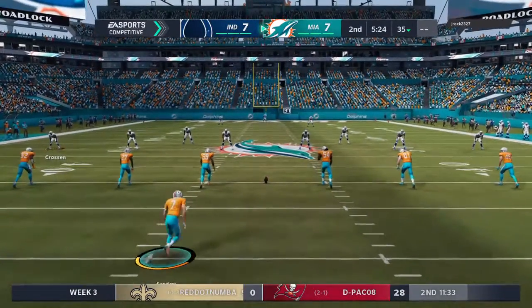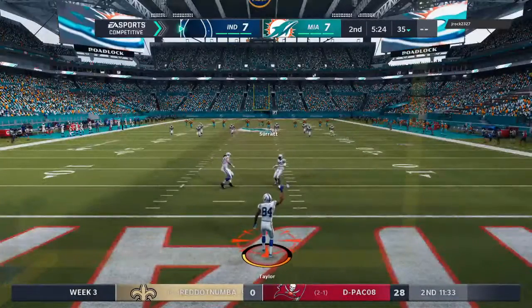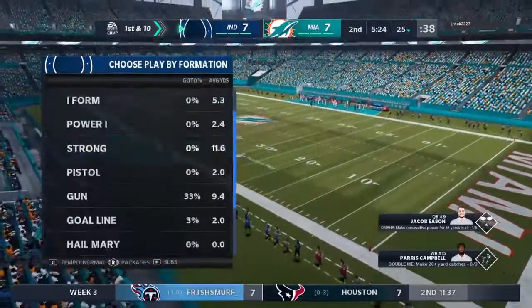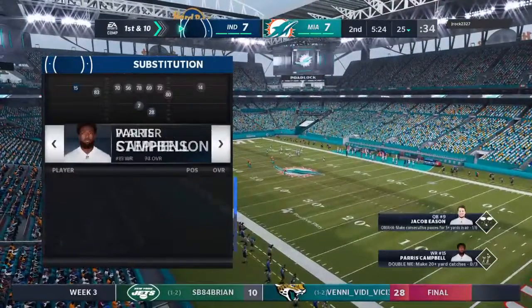Sanders to kick off. So all even at 7 now as they kick it away. And no return on this one as the fair catch is signaled for and taken. The Colts take over 1st and 10 at their own 25-yard line.